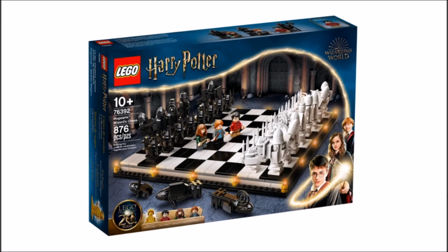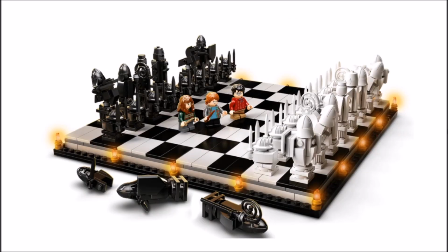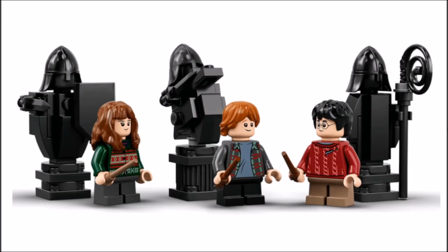But the price point alone of €70 and £65 I don't think is too bad for 876 pieces. It's just the conversion rate I have a problem with, so I thought I'd mention that from the get-go. Now onto the set itself, and I must say, I love it. When this set was first leaked, the rumours were that this was going to be the $250 D2C set that we'll be seeing in August.